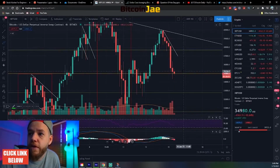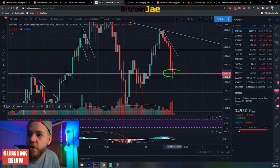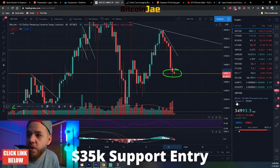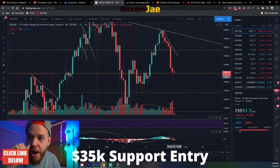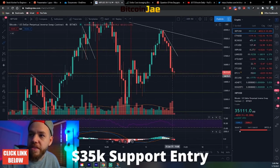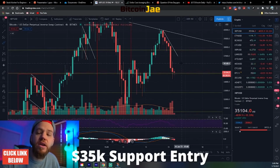So this first trade is obvious but risky, right? So that 35K area is kind of where you would want to enter, which we're currently at right now. However, the stop you would have to use is under the low of the day, which is right here. So you're going to need about a $1,000 stop. So in order for this trade to make sense, you would need at least a $2,000 reward.